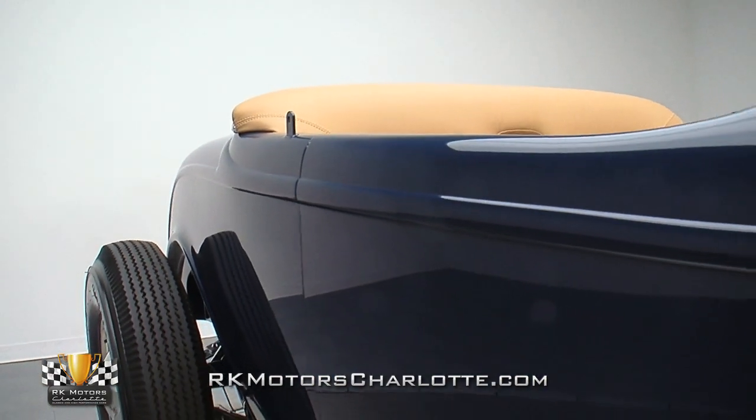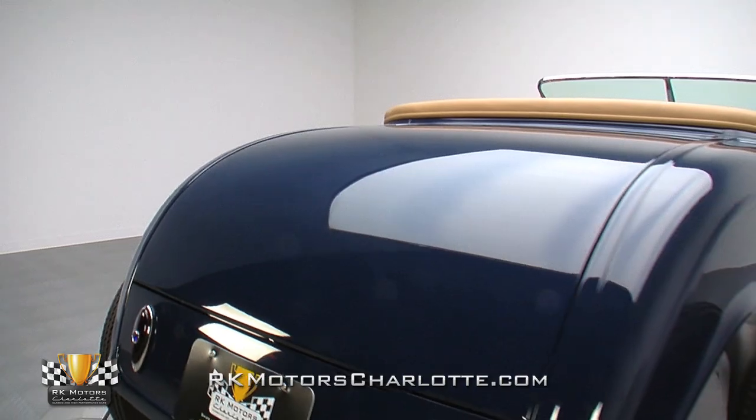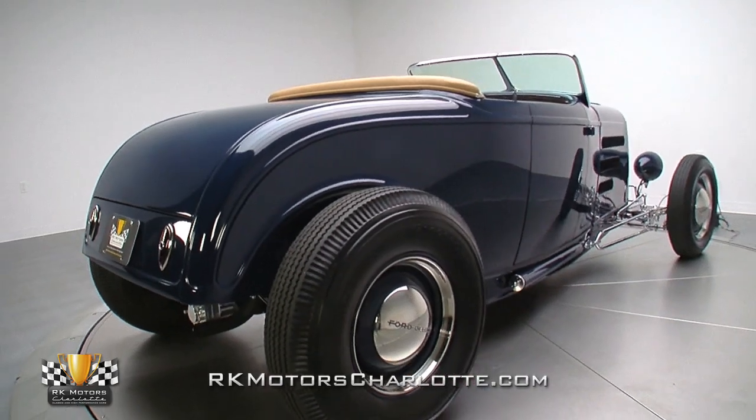There's a ton of depth in that finish, which was likely achieved through a regimen of wet sanding and paint layering. Panel fitment is impressive for a modified body, as every seam is laser straight, and the result is one super clean custom that absolutely glows in natural light.